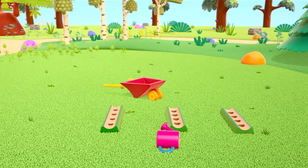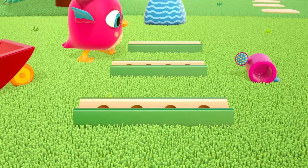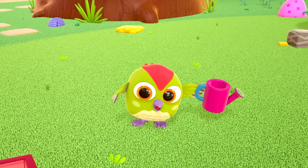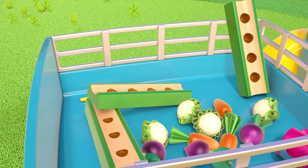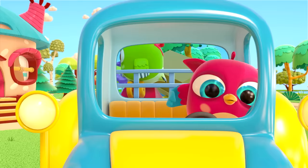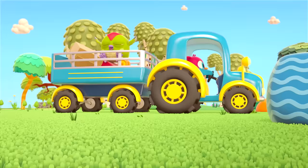The little birds are going to clear away the toys. They need to take them all back home so they don't lose any. Goodbye, little birds. The ants are helping each other carry the lollipop.